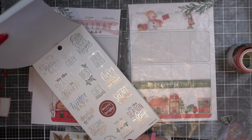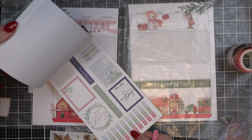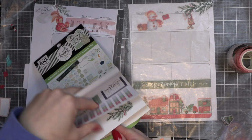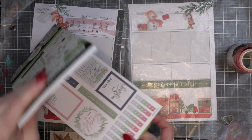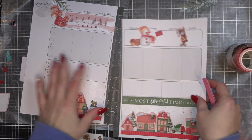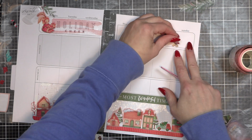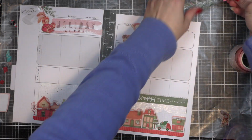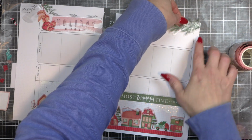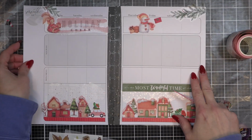Now, the little branches, you'll see that I'm playing around with the idea of them in the upper right corner and then also a smaller one coming in from the left. I am going to do that. I like those. Those are from the Homebody Seasons sticker book, and I think 2 of those are going to be plenty, but they help fill in my scene up at the top and just add to the wintry feel of this design. So I had them on the wax paper, and I am going to commit those to my spread.